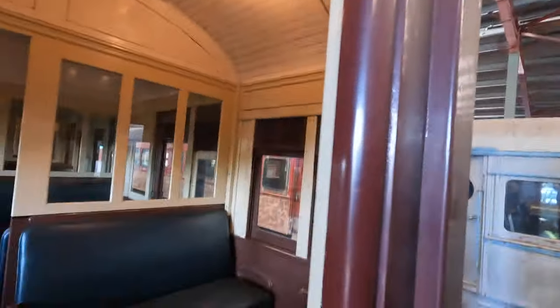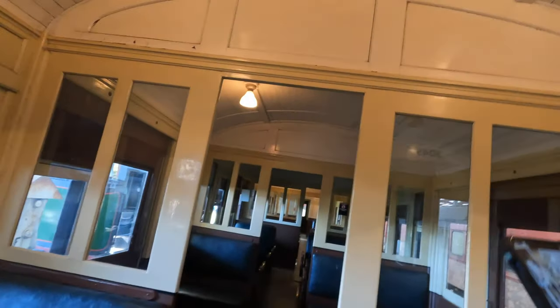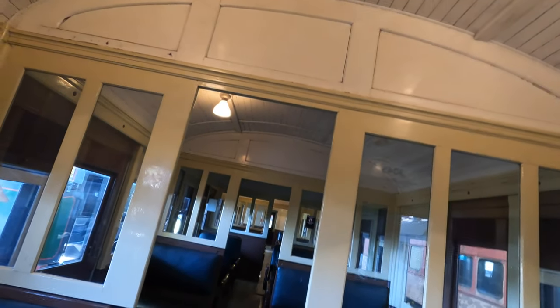Let's see this side, so we're in carriage 4310. Now this is Bradfield car, 3045. As you can all see, it's all completely wooden. Got a door here.